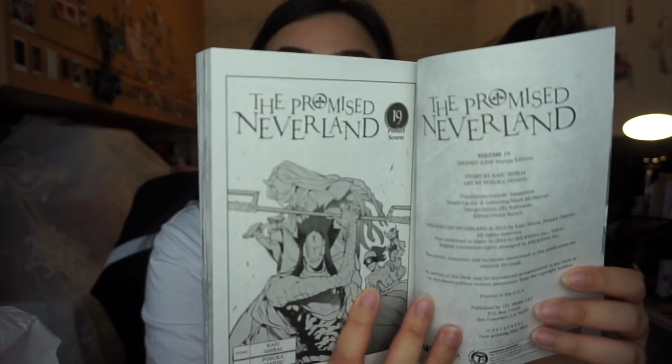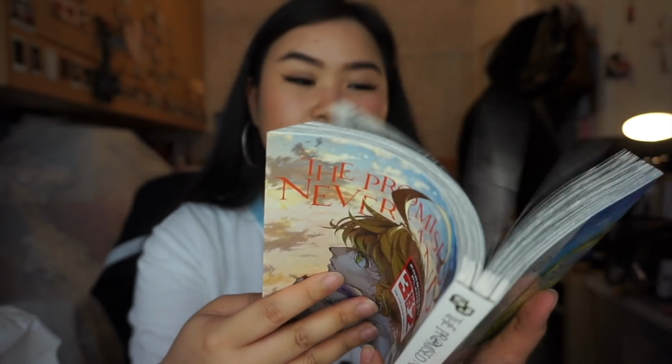Just read it. So that is volume 19 of The Promised Neverland. I'll see if I can show you guys some of the pages. All I can show you is the cover, to be honest, because the rest of the volume is definitely spoiler, as is volume 19. But yeah, that is The Promised Neverland.